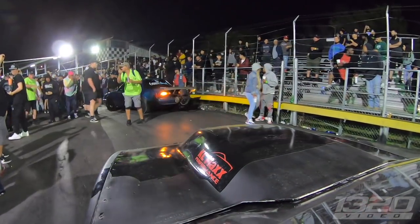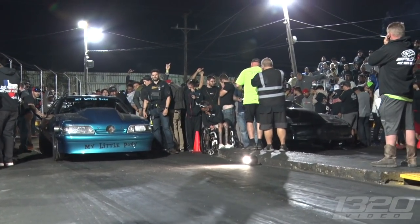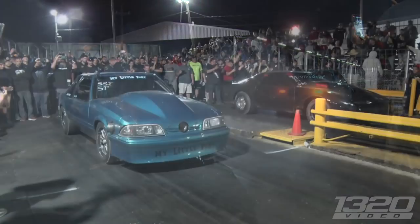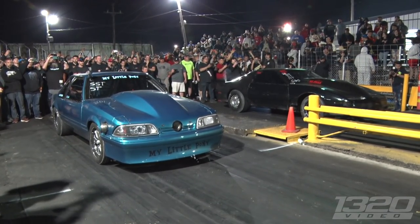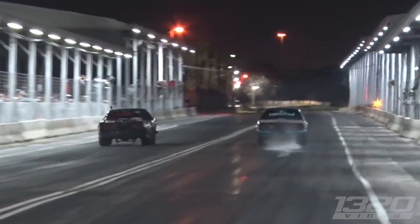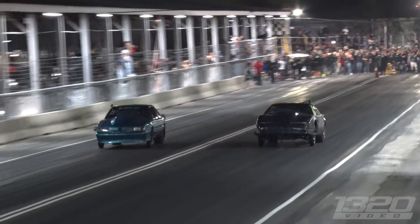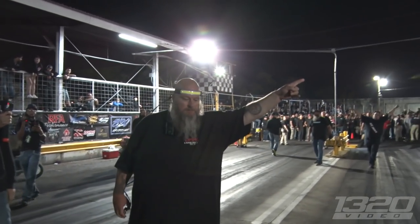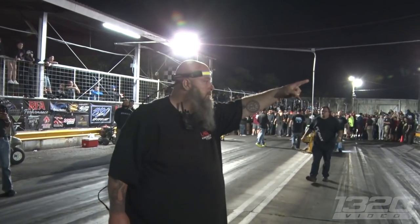Wheels up on the Firebird! Race of the weekend right there. Kelly, Nate, and the Firebird, Ryan Mitchell, with the Firebird taking home the win. Wow.